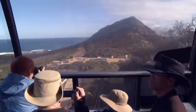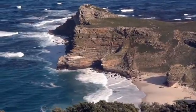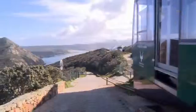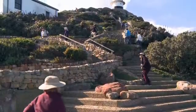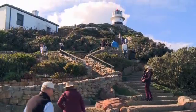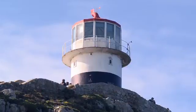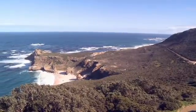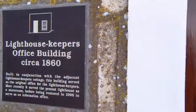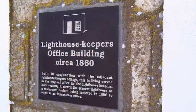The Flying Dutchman takes us up to the top of Cape Point for the sweeping views across the legendary Cape of Good Hope and the South Atlantic Ocean. Now, contrary to popular belief, this is not the southernmost tip of Africa. That honour goes to Cape Agulhas, but it is an amazing stretch of coastline which must have awed those early explorers.